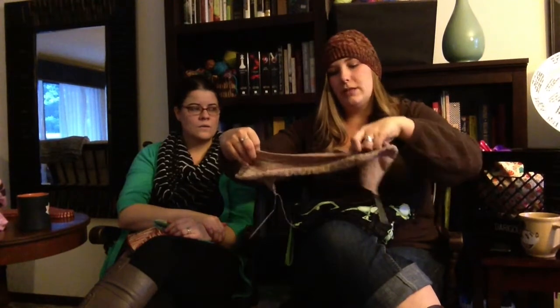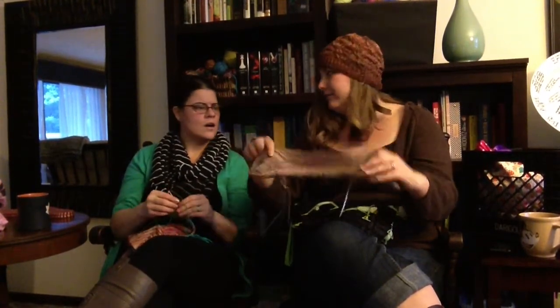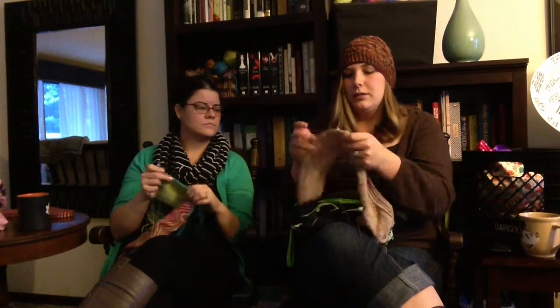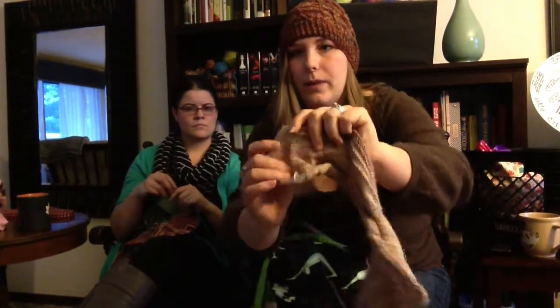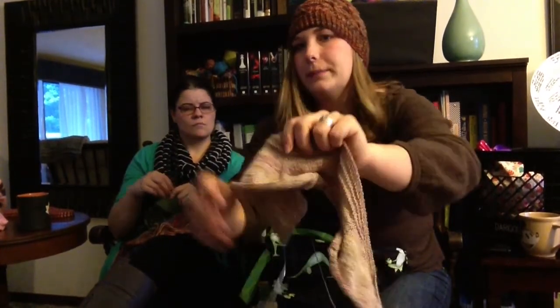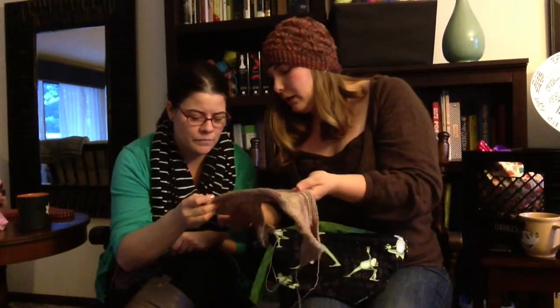So, yes, I have one more little eight-row section before I get to break for my sleeves. Gosh, I'm so far behind you. And I really love her increases for the sleeves. They're not the same, like, knit front and back that is normal. You guys can't see it, but they're super pretty. I don't want to give too much away because it's not a great pattern, but I really like the way they work.